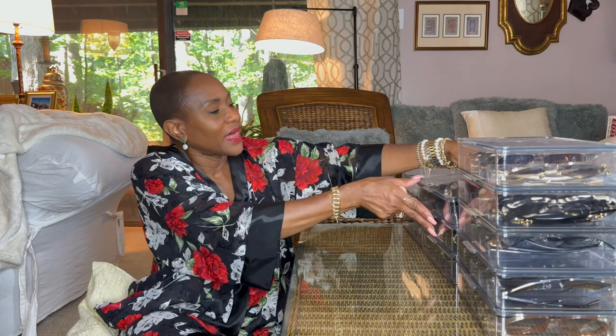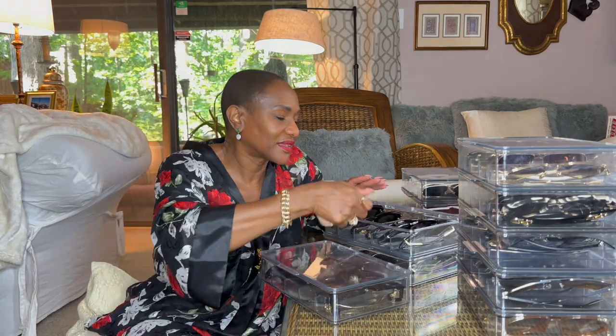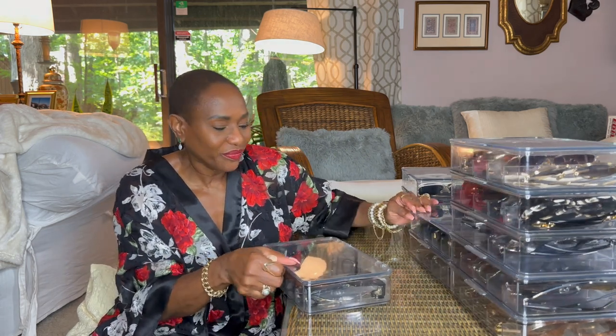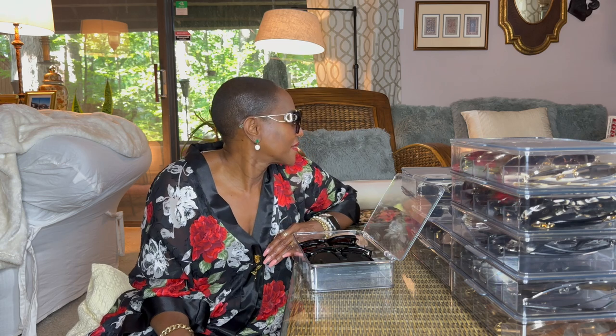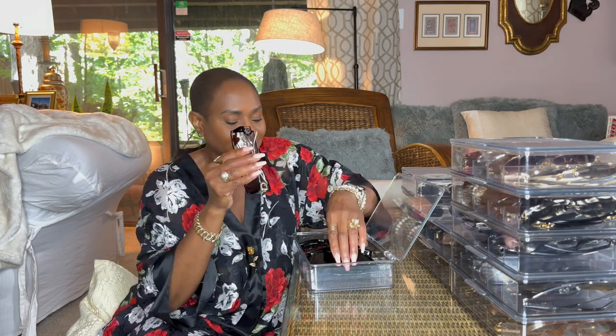Now let's see, let's go with the black, the brown, the gold section. You know, black and gold, there's something like that. Okay, so let's start here. This was my very first Dior sunglass purchase, and I love these. I've had these for a couple years now, about 4 years, and I love them. They used to be one of my most worn and favorite sunglasses. Haven't worn them as much recently, but I still love them.